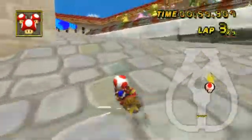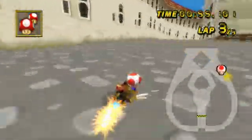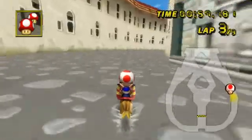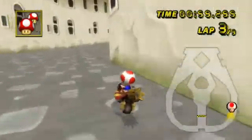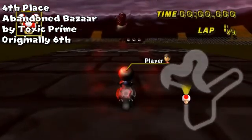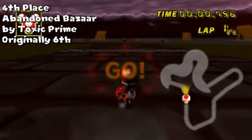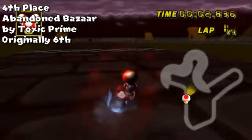It's overall a great track, but yeah. That's going to do it for Twin Market by Sheale. Alright, next up we have Abandoned Bazaar by Toxic Prime. This one originally placed, I believe, 6th.